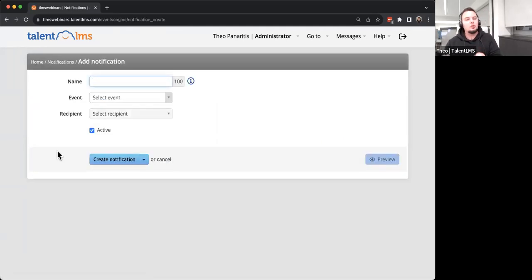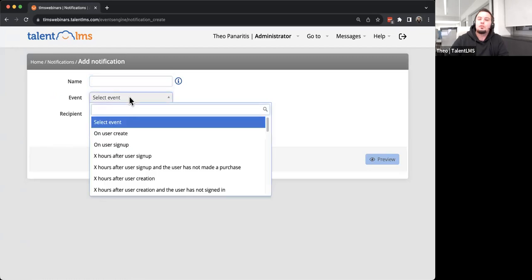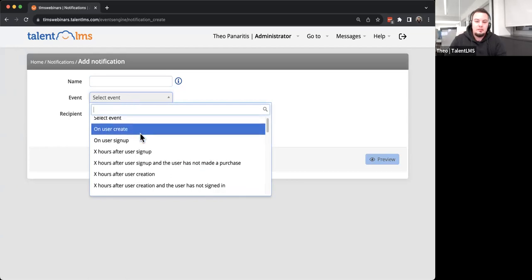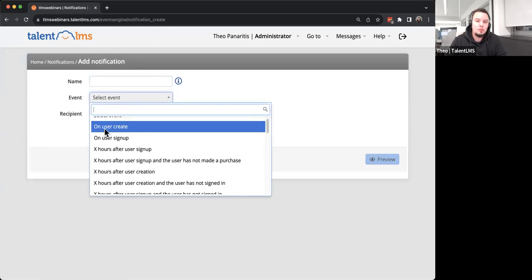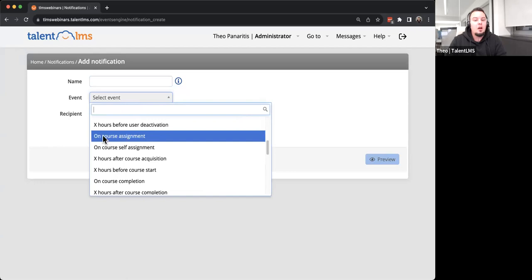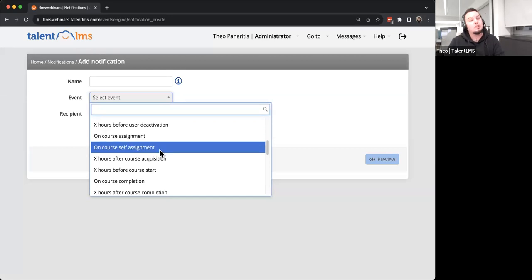So what do you want the learners to be notified for? You're giving them a new course. So the event here is what will trigger the notification. So you gave a course, the learner will get an email saying you have a new course. Be a little bit more specific on how you want them to get the course, because when you go further into the courses, you see on course assignment, so you assign a course to somebody, or you want it to be on course self-assignment, so they get a course from the catalog.